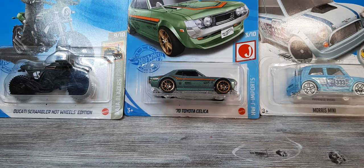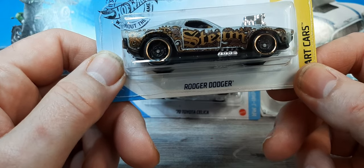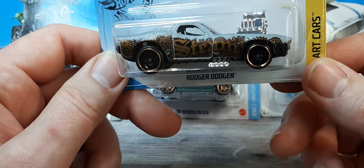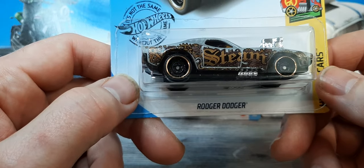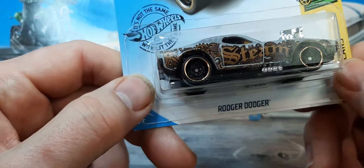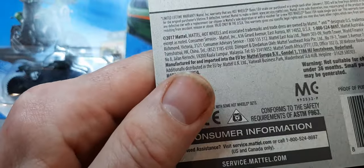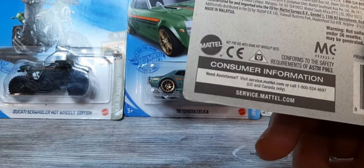Aha, Roger Dodger. I do believe I've got this one. If not, it's a very similar one. I'll check. So I've got a case of gases and gas monkeys and such like. That's a beauty. I'm not even going round anything back or front. It's a waste of time. But yeah, that's real nice. This might stay carded, yeah. 2017. So yeah.